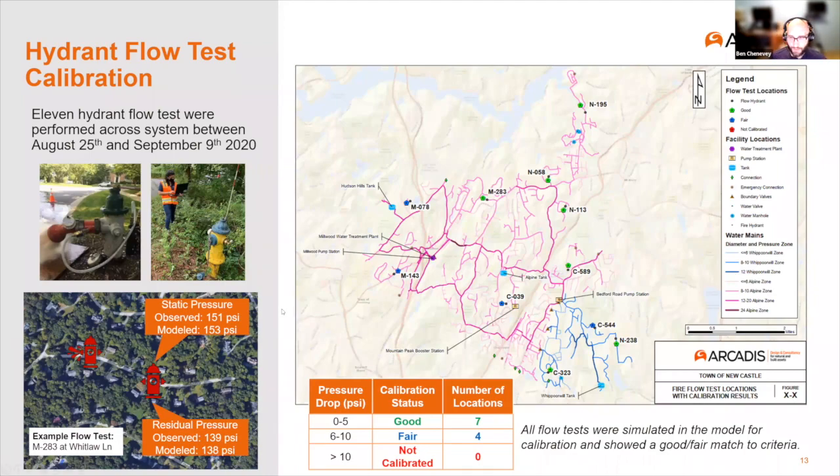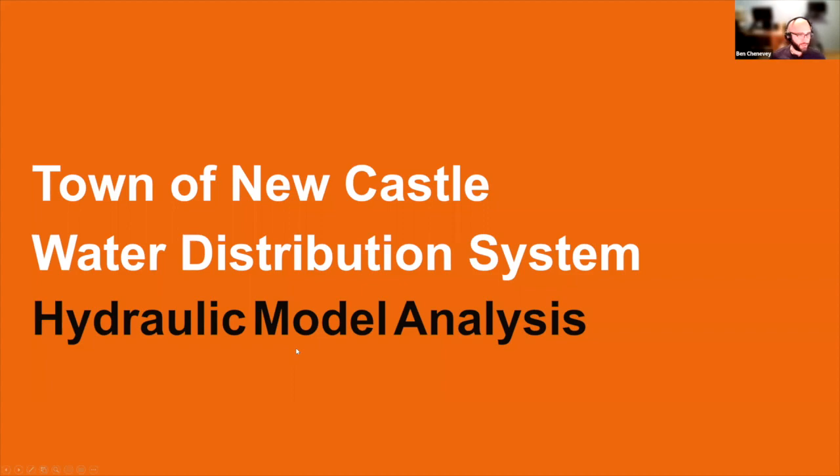So, that's an overview of the calibration itself. What we're going to do now is move on to some of the analysis that we performed. Like Mike mentioned at the beginning, the big driver there was to look at and understand fire flow in the system, which is why calibrating to those hydrant flow tests was an important aspect of developing and calibrating that model.